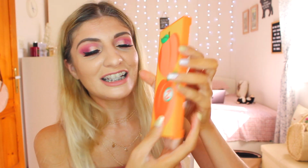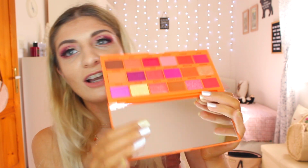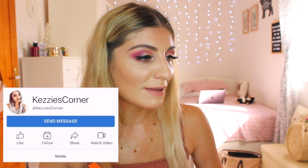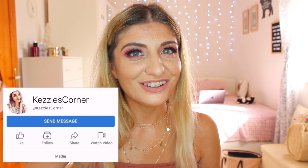And finally, the last product I have is this one right here. This was the Peachy Keen palette. So this is the Tasty Peach palette from I Heart Revolution. And this is why I got it, because it's so pretty and pink and totally my kind of colors. So yes, basically those were all the products. I am looking at so many full face makeup tutorials that I can do with all of these products. Basically, I'll definitely be doing them.